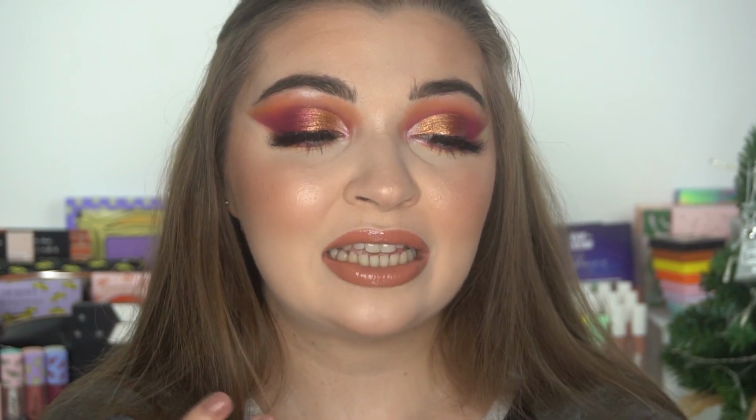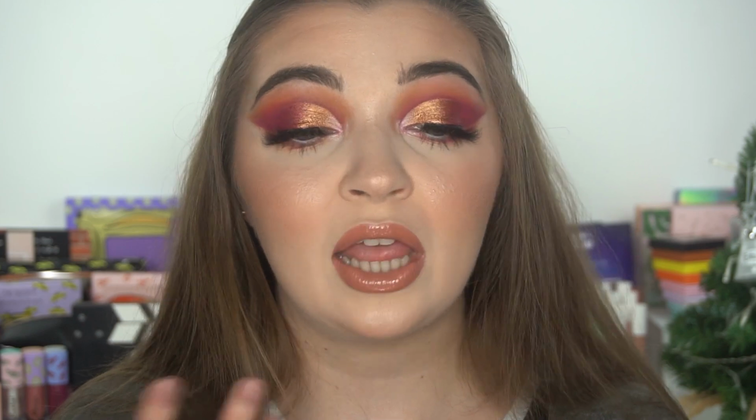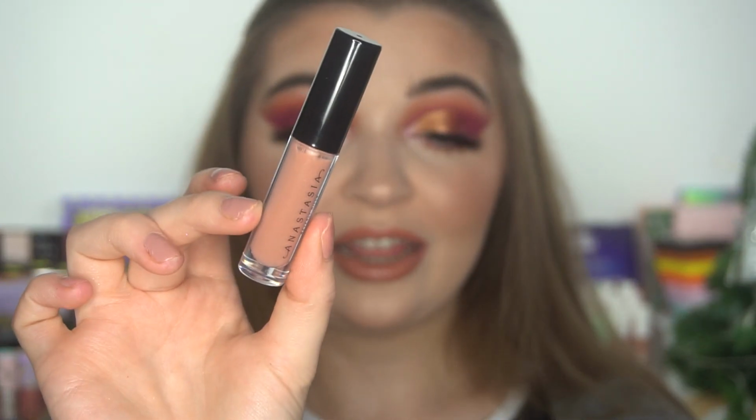I don't have any liquid lipsticks to share with you, as I've not really been gravitating towards just one. I've just been switching it up, using different ones. But for gloss, I've been mainly reaching for these kinds of ones, on camera as well as in my everyday life. So the first one that I've been loving is the ABH one in the shade Nude.